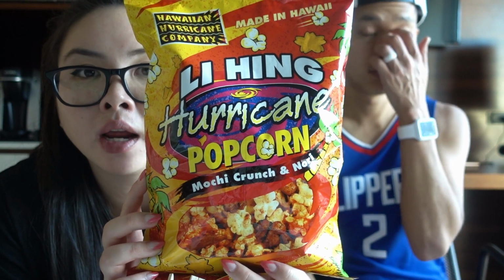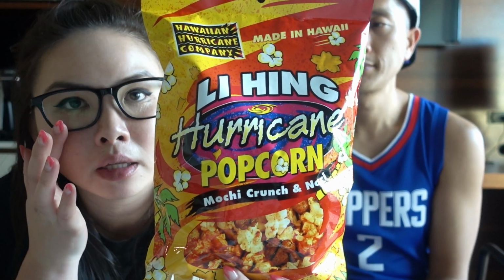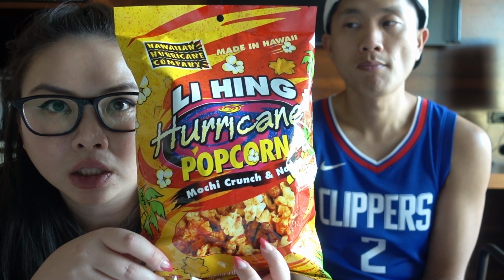Okay, next we have this also Li Hang Hurricane Popcorn. In Hawaii, they have these hurricane popcorns. It has this rice cracker, seaweed, and it's like a popcorn mixed in there. And this one's already popped, but they have ones that you can pop in the microwave, so you can have them fresh as well. And you just mix it up. It smells like cheese. But it says Mochi Crunch Nori.